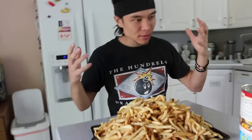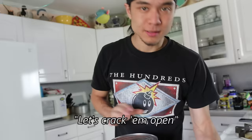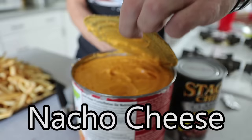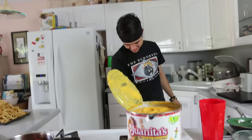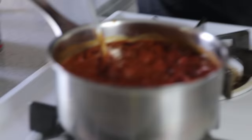Alright, so next up we're doing the chili. Now actually this might take a little bit of time because we got to warm these both up. Let's crack them open. I don't think that this is gonna cause a fire. Alright, this is getting hot.